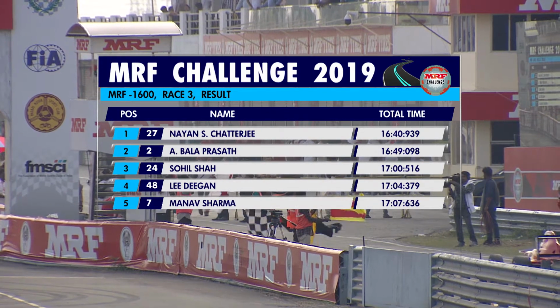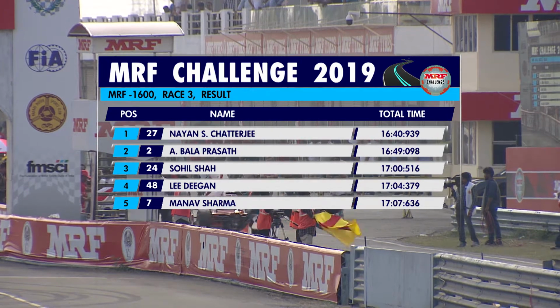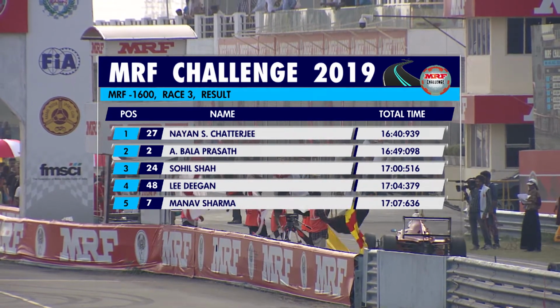So confirmation of the top three. Nayan Chatterjee, the winner, from Bala Prasad, and Sohail Shah in third. Fourth went to Arya Singh, and Lee Deegan was fifth.